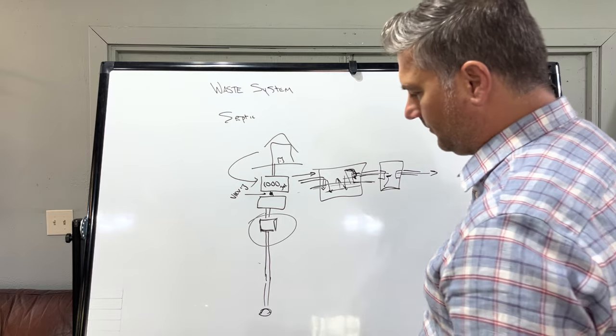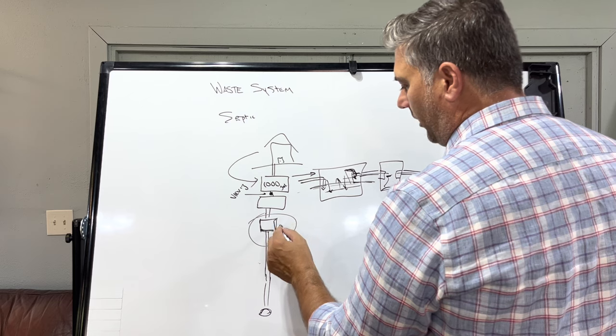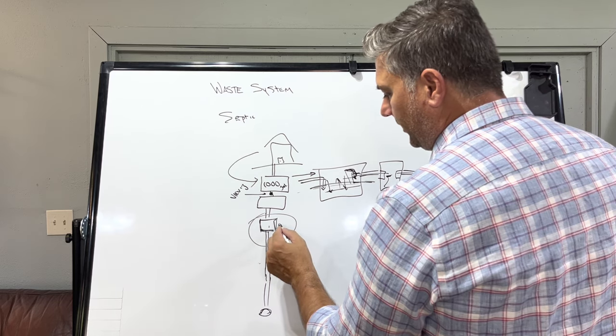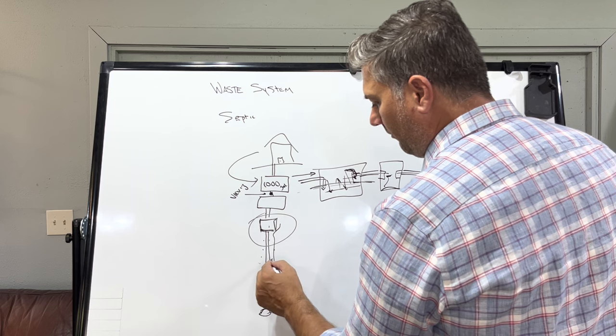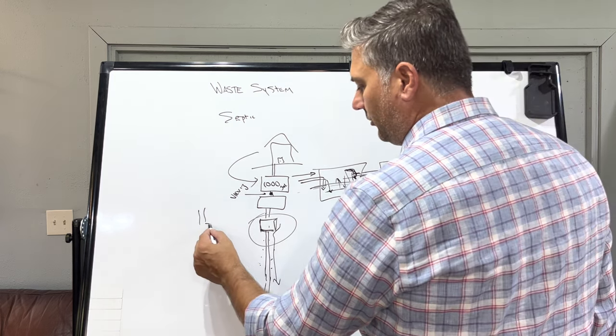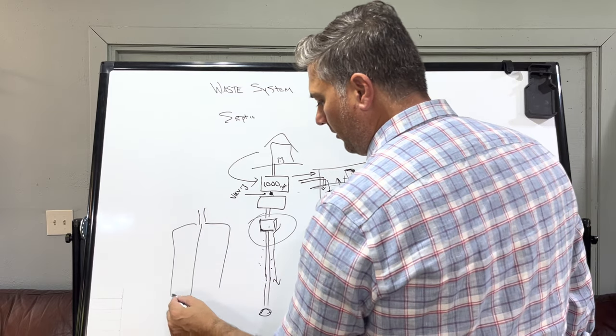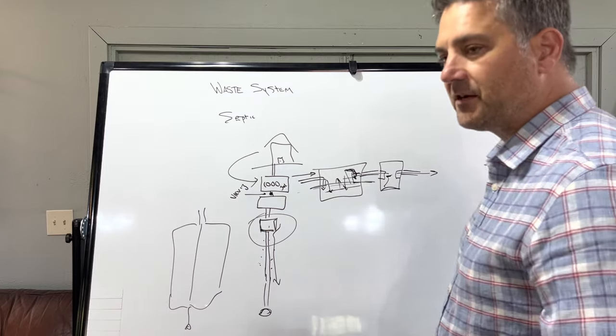This is the leach field, that's what they call it. And from here, that water, once it gets into here, comes out in this field, and there's holes in these pipes. Sometimes you get one pipe, other times you get multiple pipes, and then it comes back together to there. That's called the septic system.